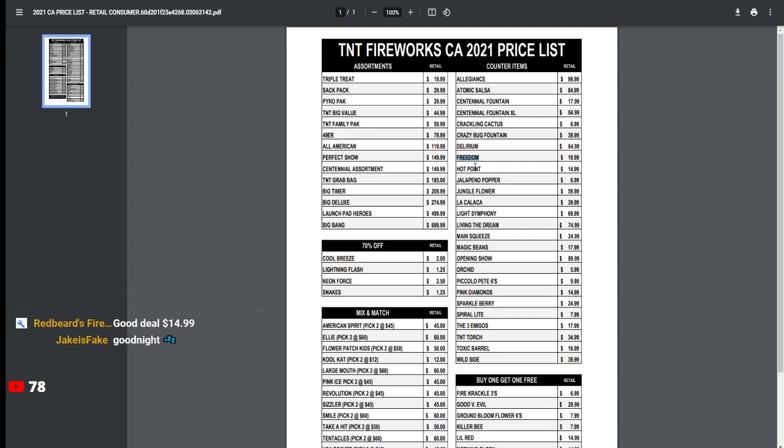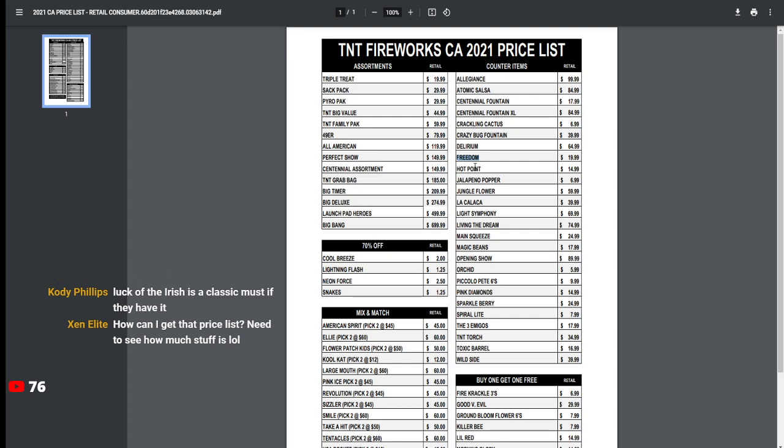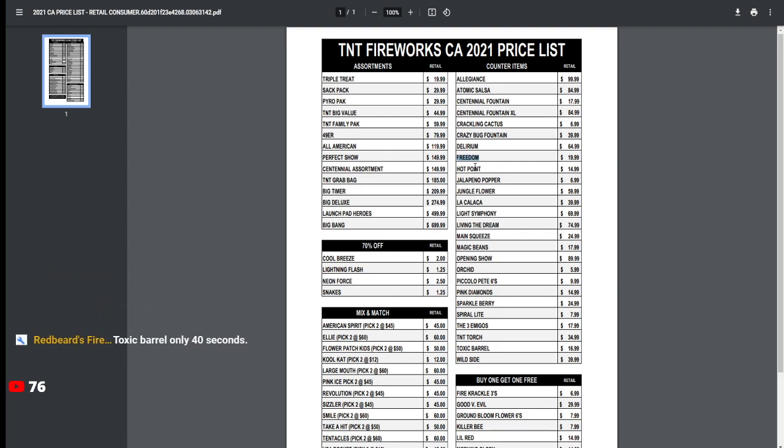But that is a good deal. I agree, Redbeard. $14.99 for something that has a lot of whistles. Luck of the Irish is a classic must-have. If you see any items that aren't on the list that actually seem like their prices are low, definitely pick those up because those are going to be really rare to get. Anyways, so that's pretty much TNT. Not sure if I forgot anything.